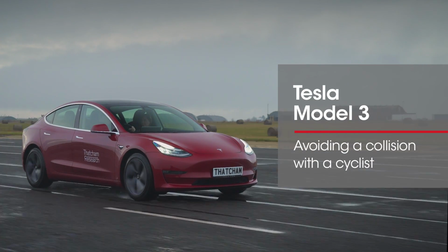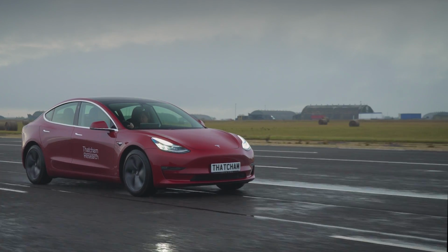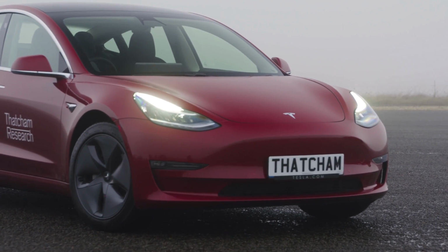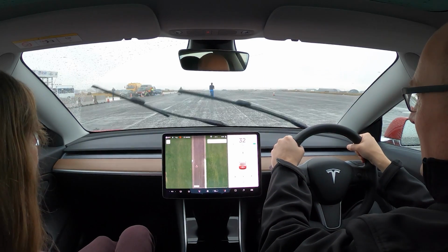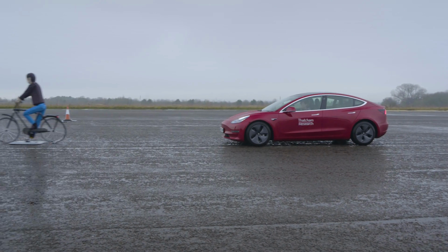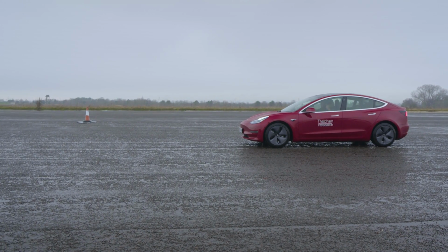The Tesla Model 3 gained by far the highest score for safety assist systems in 2019. So what's it got that the other cars haven't? Well, it does really well. It's got a fantastic AEB system, it's got a very good emergency lane keeping system, and it's got a very good cyclist detection system. This is our cyclist test here, and you can hear the vehicle identify the cyclist and the vehicle comes to a halt automatically.